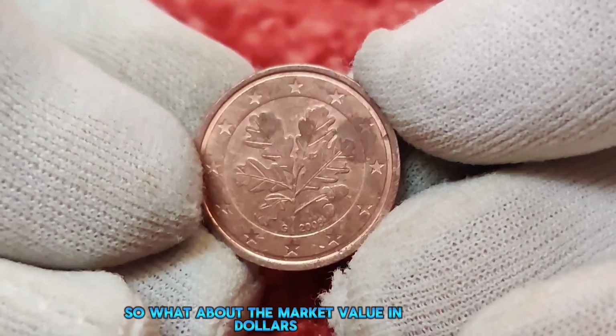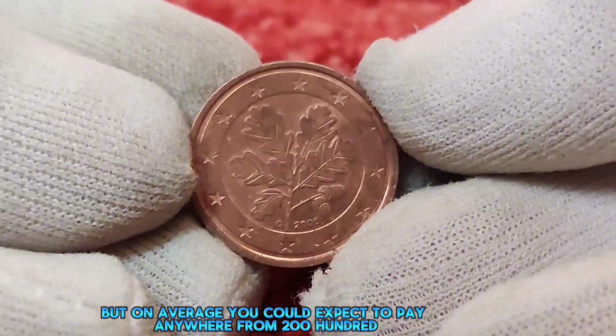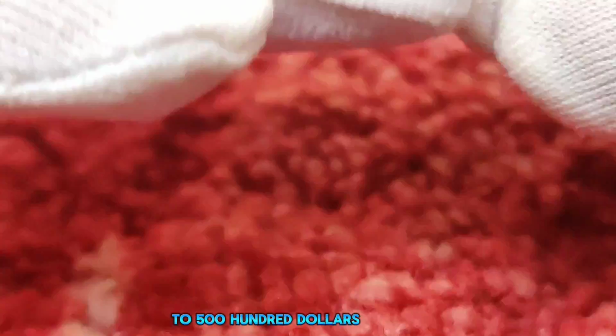So what about the market value in dollars? Well, it varies depending on several factors, but on average, you could expect to pay anywhere from $200 to $500.